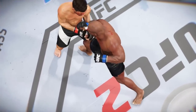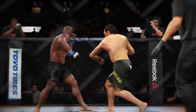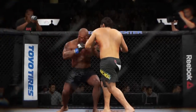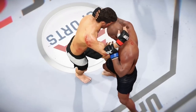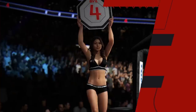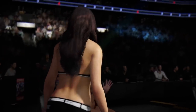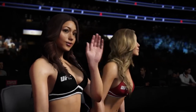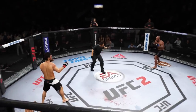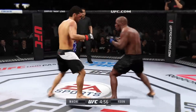Here we see a nicely timed elbow. Excellent strike here, lands on target. And here we see excellent timing with this trip. Very exciting round. Ariane helping us get set for round number four. You ready? Fourth round is underway. Fight scheduled for five-minute rounds.